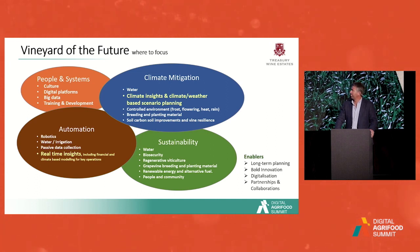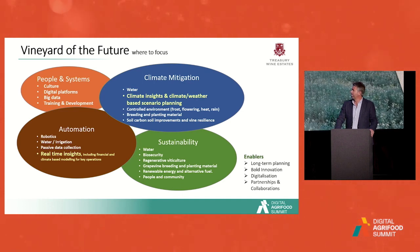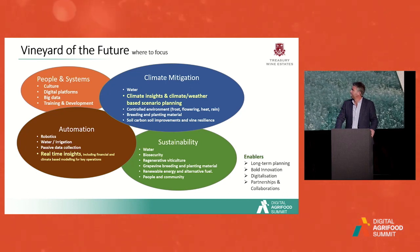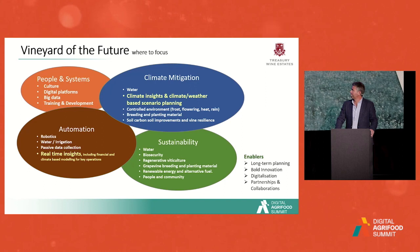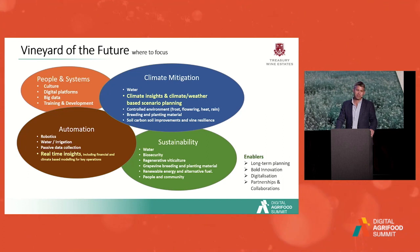Climate mitigation. We're seeing a variable climate, so how do we react in the short term with seasonal variability, but also how to react with long-term impacts of climate change. Water's key. Climate insights, long and short term, and how do we plan and react and base our planning on climate scenarios. Controlled environment: what tools do we have to mitigate against the impact of frost, impact of poor flowering conditions, which impacts our yield and quality, heat events, not enough rain at some times of the year and too much rain at other times.